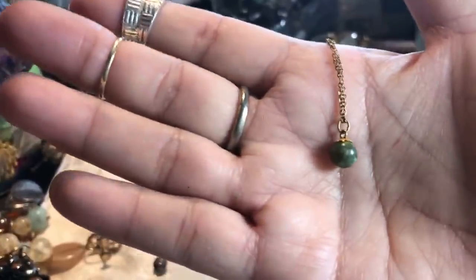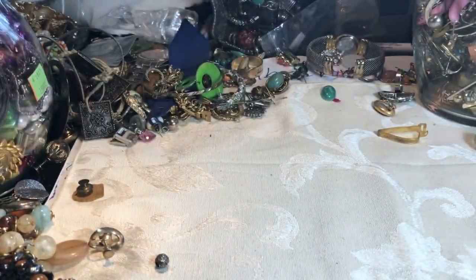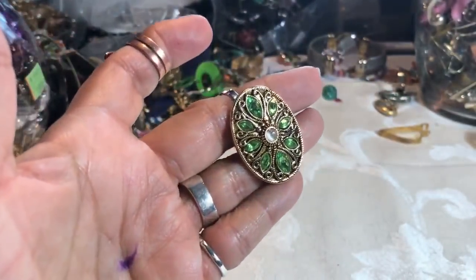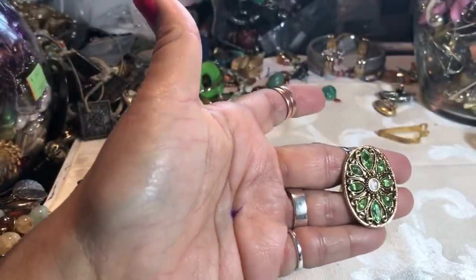Could still be genuine jade, though, because I've seen jewelry from mid-century that definitely will have genuine jade, genuine pearls, and still be, what do you call it? Gold tone. This one's missing. No, it's not. It's a little pearl colored. Oh, I thought it was missing. There in the center. That's kind of pretty.